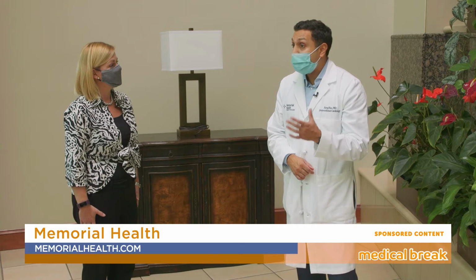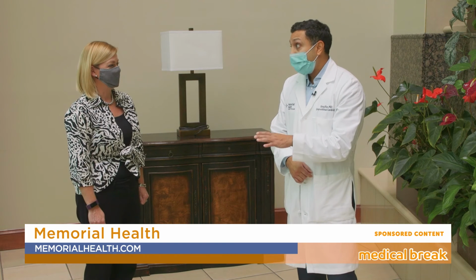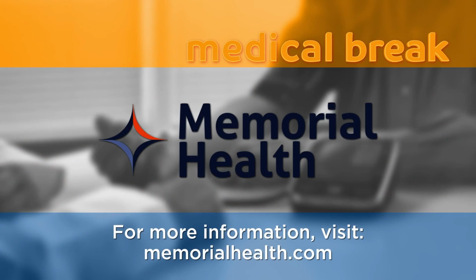Patients can actually go home the next day from the hospital. Compare this with an open heart surgery where the hospital stay could be a week or more. This is actually a revolutionary treatment. It makes patients live longer, keeps patients out of the hospital, and also keeps them feeling better.